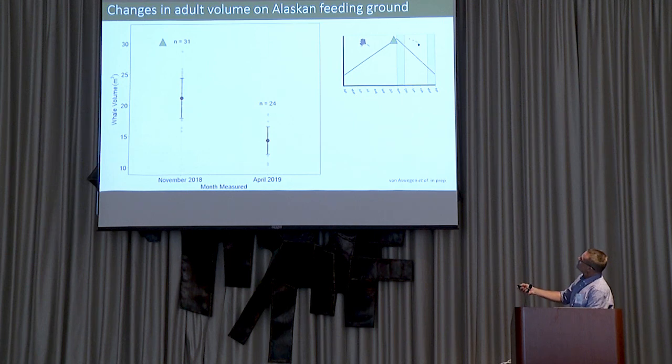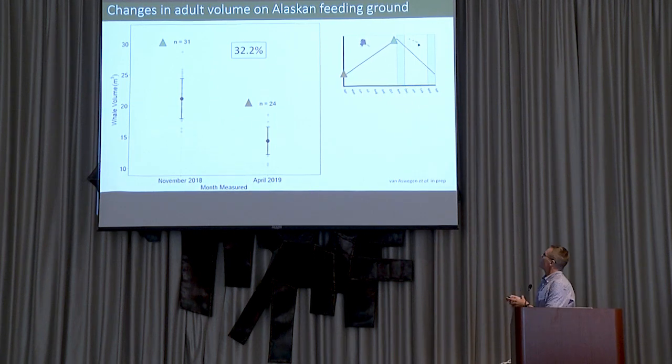So we're assuming here that on average when they leave, they're about 22 cubic meters. These are only adults. And when they get back to Alaska in early April, they're down to about, what are we at? About 14 cubic meters. So on average, an adult humpback whale, from the cost of migration, meaning that when they leave here, go to Hawaii, and come back again, they've lost about 30 to 35% of their body mass. Again, this is averaging between adult males and adult females.